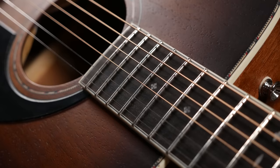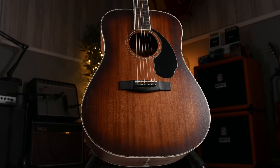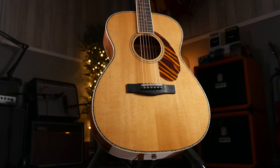wood on the top. The three finishes are just as simple, with the mahogany top having a nice cognac burst, a natural finish, and then a vintage sunburst as well. The firmer wood in the mahogany is a great variation in terms of tone if you're looking for something with a lot more mid-range that's really going to help you cut through a band's mix.